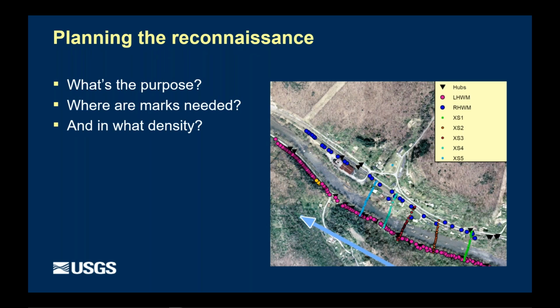We need to think first off, what's the purpose of this high water mark campaign? Why are we getting marks? Are we just documenting a flood for the sake of history, to say, hey, it got this high here and we're comfortable with that? Are we getting flood profiles for a community or a science agency, FEMA or other? Are we intending to do some inundation mapping or something like that? Are we doing indirect measurements?